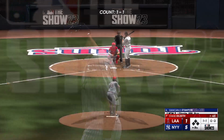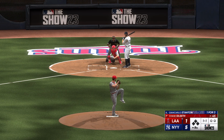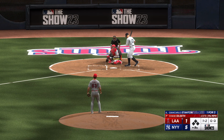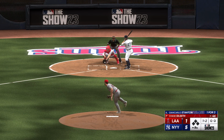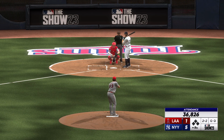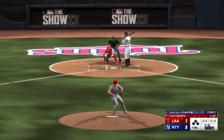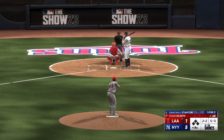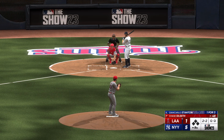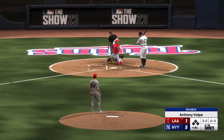Back here at the ballpark, here's Stanton now. The designated hitter. Ball to strike. The pitch. And that's in for a strike. And there's a ball. 2-2 now. Gets a piece there. We'll do it again. 2-2 now. And now it's three balls, two strikes.